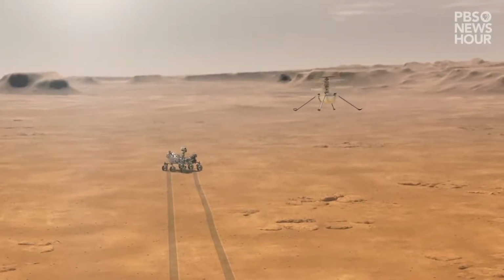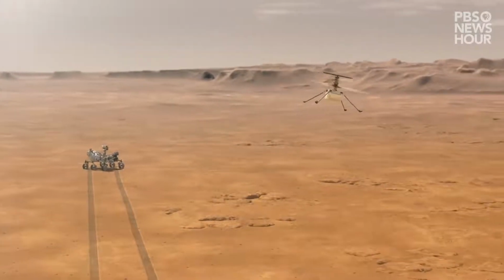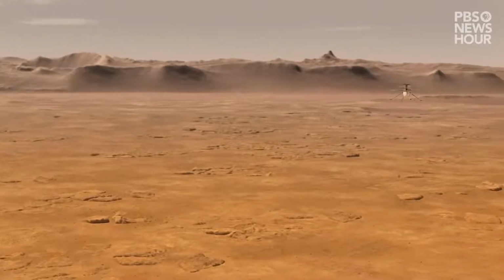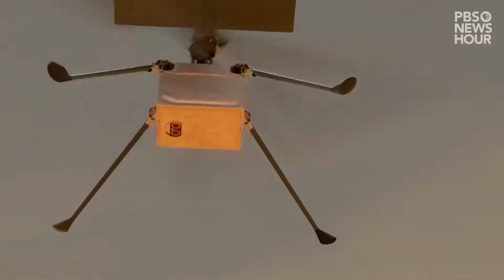Ingenuity is a technology demonstrator, so its goals are modest. The plan is to fly only 5 flights, no higher than 15 feet, no farther than 160 feet downrange, and no longer than a minute and a half.